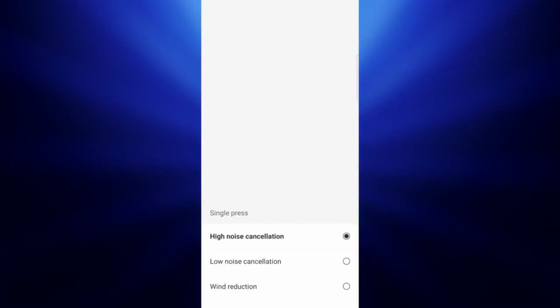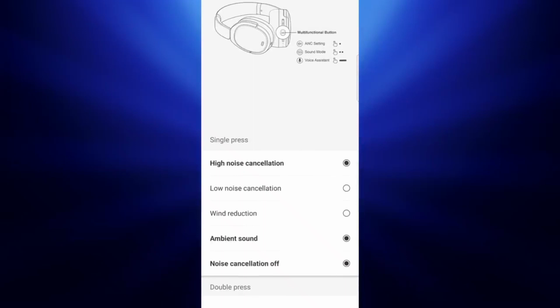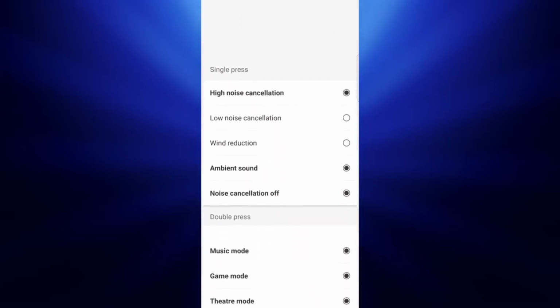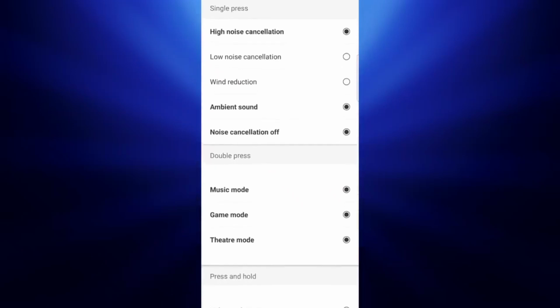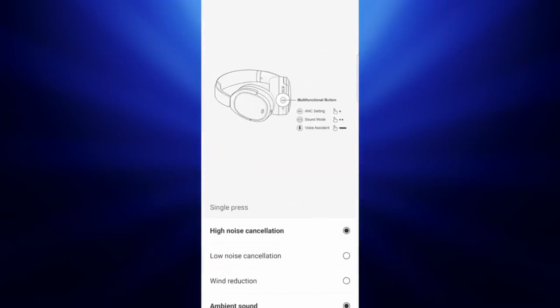And then also in the app, you can go in and customize the mode button. So if you don't want it to go from one mode to the other, or you're wanting it to do more than just go from noise canceling to transparency, you can go to the other noise canceling modes, whatever. You have this customization within the app.